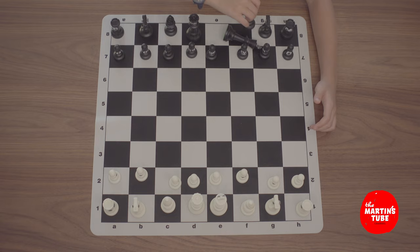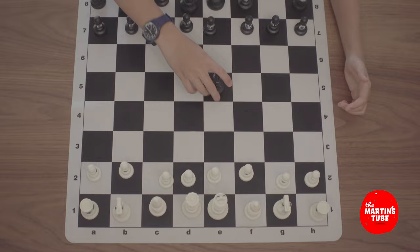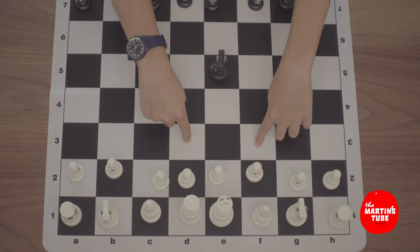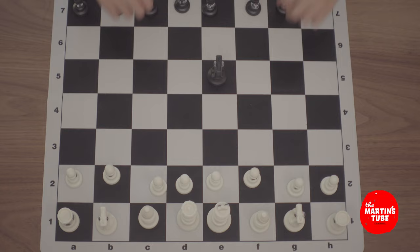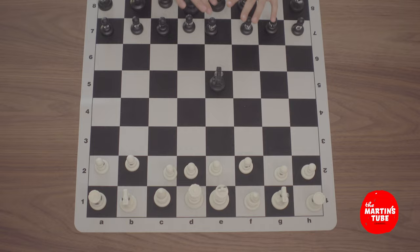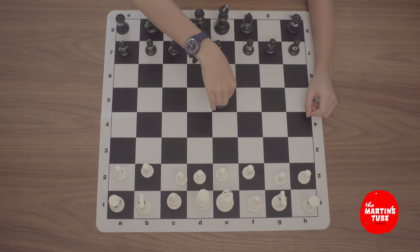Now the knight. So for the knight, imagine there is a big circle, but the circle has to be one here, and then you skip this one and one here. And it has to be no, no, and then no, and then yes. So you have to imagine kind of a circle. So he can move in that circle. So the knight may move two squares vertically and one square horizontally, or vice versa.